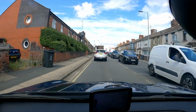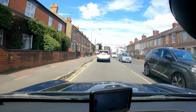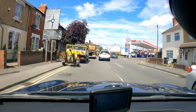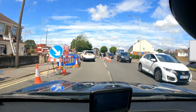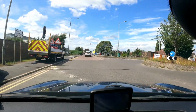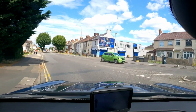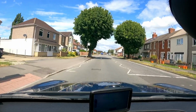Roundabout, we're going to turn right, second exit, follow the signs to Robbourne. I know the sign says it's straight on, but I promise you, regard it as right, second exit, please. Second exit? Yeah, right, second exit. That is correct. Am I in the wrong lane then? That is correct.